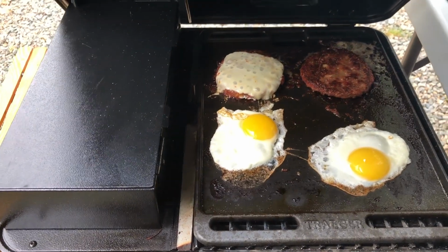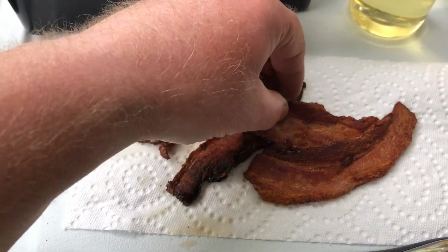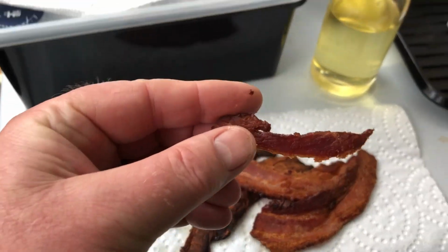Yes, they're awesome. Okay, Rhonda's in the house, so I'm going to cheat a little taste of this bacon while she's not looking. Okay, here she comes. Wow, that is so good. Okay, it is time to eat. So hungry.